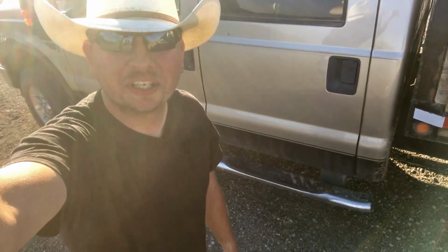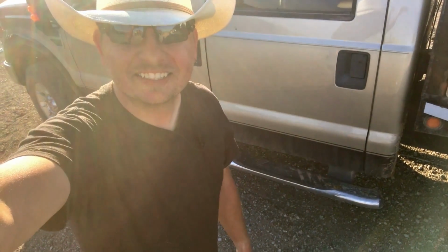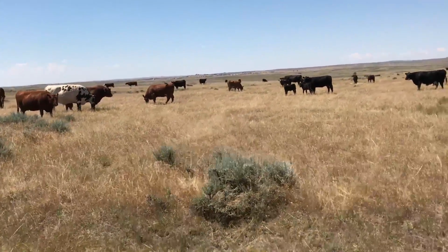So maybe I should get a little pig statue for our bulls, because today is a big day for them. Today, they get turned out with the cows. Breeding season starts now on the ranch.